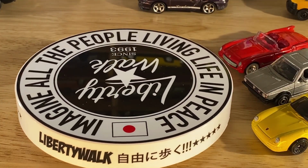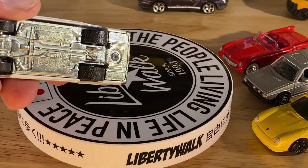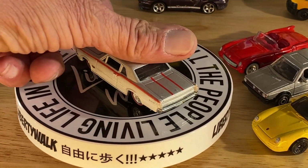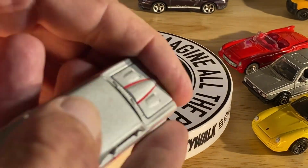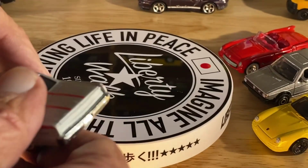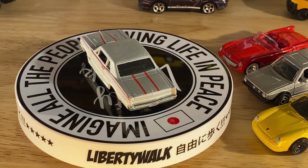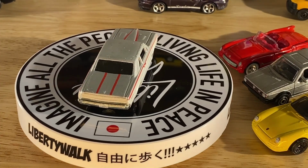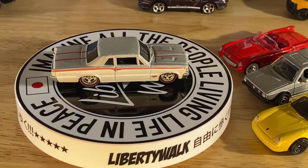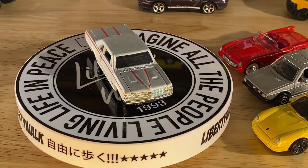Then there's this '64 Pontiac GTO. I don't even remember what set this came out of. This one got a little scuffed. Not really. Well, get out of there. The struggle is real, guys.